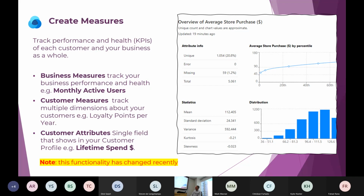When I was prepping for this, I noticed that this functionality has changed quite a lot as well. The measure builder that is inside Customer Insights has changed a lot, and I found it very difficult to track against that kind of app in a day for this piece. So I think there's some improvements to come there.